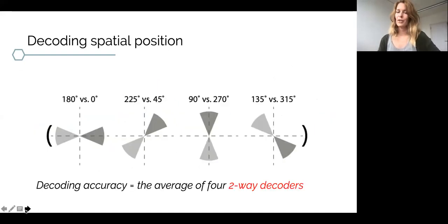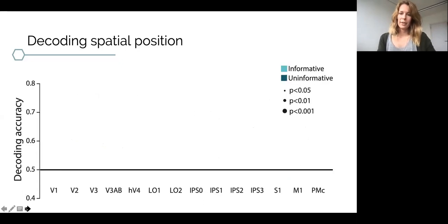Okay, and so I don't have to explain this very much at this point, because I already explained it before, but it's slightly different because now we're talking about 360 degrees instead of 180 for orientation. But we can have dots somewhere along here or dots somewhere along here, and they should be quite different. So what we end up with is actually decoding accuracy using, again, 2-way decoders, but now we have 4 of them, and we take the average of them when we look at accuracy. Okay. So what does this look like?